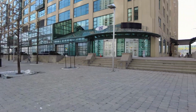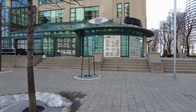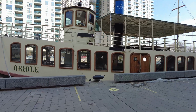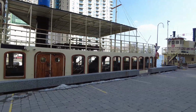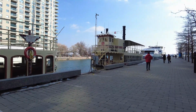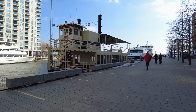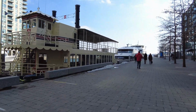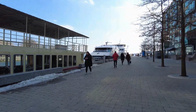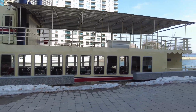This used to be a supermarket called Sobeys, and now is turning into a different, more fancier supermarket called Farm Boy. Over here you have all the cruises that cruise Lake Ontario, and they mostly do dinner style cruises. Presumably not in high demand at the moment. Catherine, we never did a dinner cruise on the lake. Thank God. Rude.